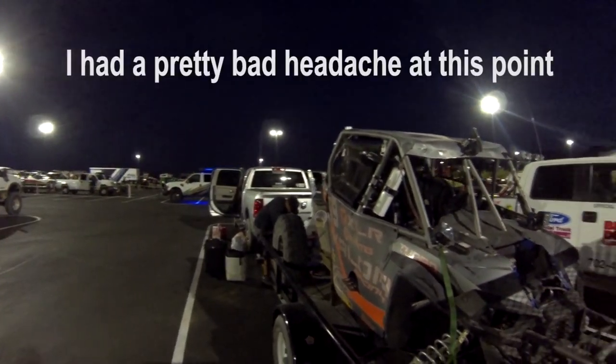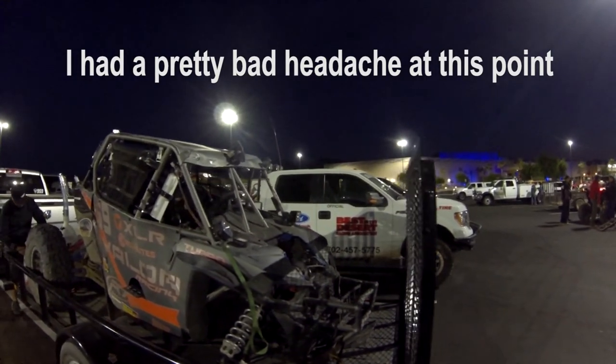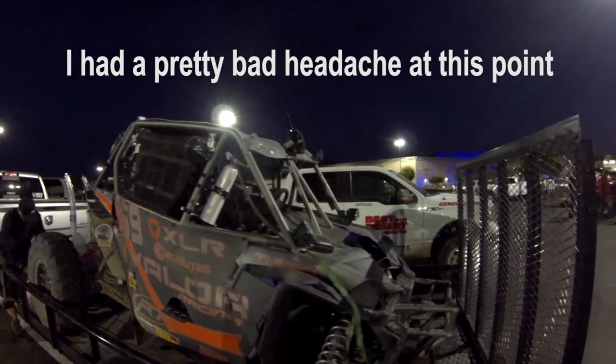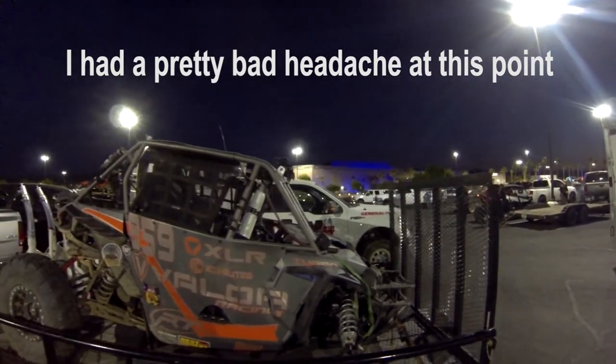Well, it's the day after the race and we got the car out of the desert there. It didn't take too long. It's actually pretty simple. We just hooked up the bumper and basically dragged it out, and then got it back onto the trailer and went to bed. Me and Kyle were a little bit sore, but besides that, for what we did, I think we came out pretty good.